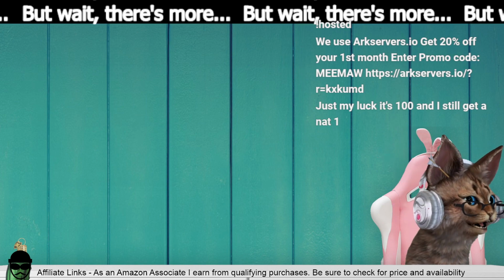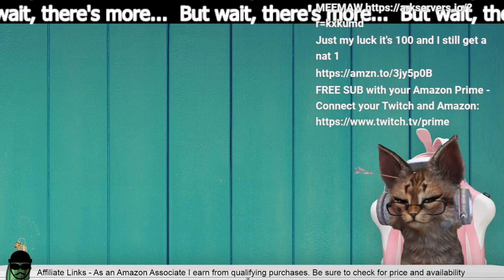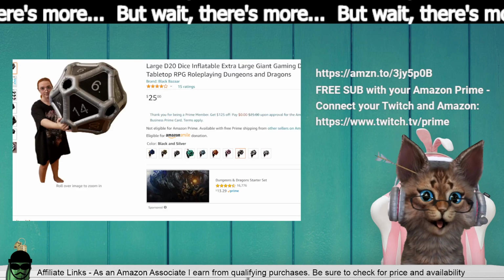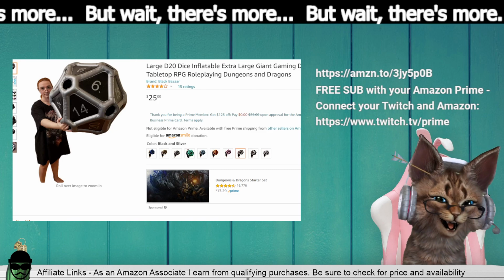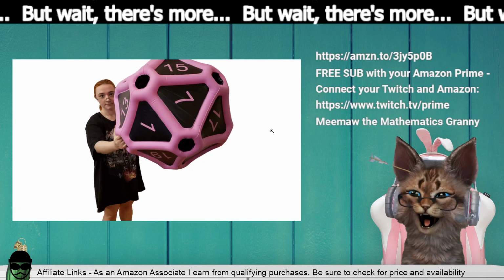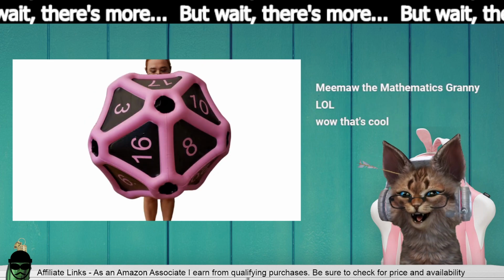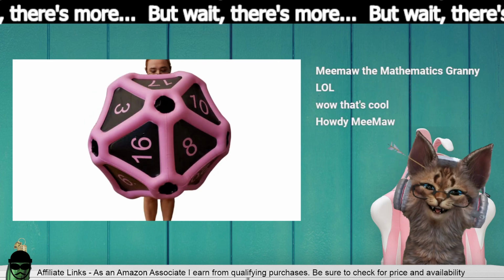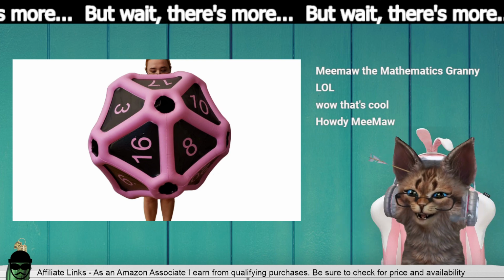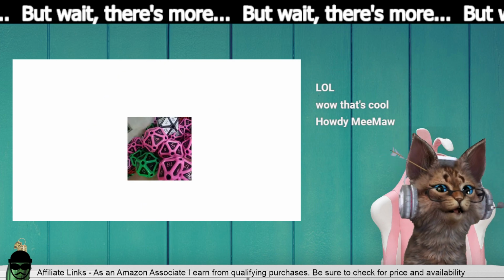Now this is the one I need for safety reasons. Bam! An inflatable D20! Oh, and it comes in pink! Oh! MeeMaw, the mathematics granny. No, it comes in pink! There we go. It's MeeMaw safe. Hey, Barry, how you doing? You can fill a room with them.